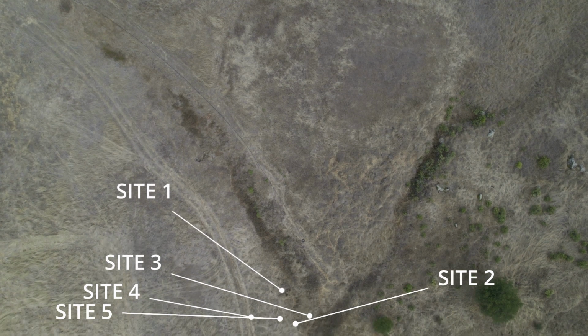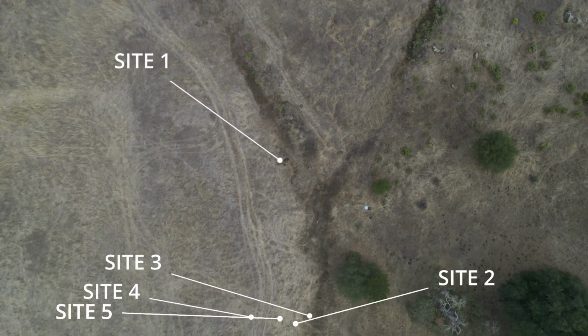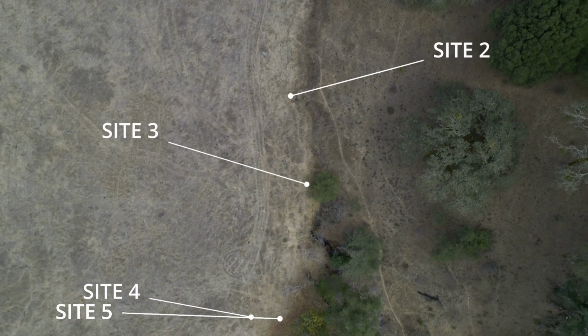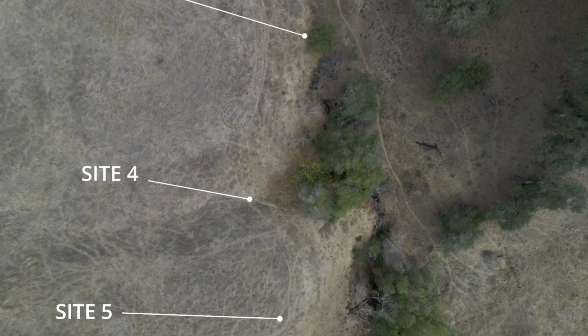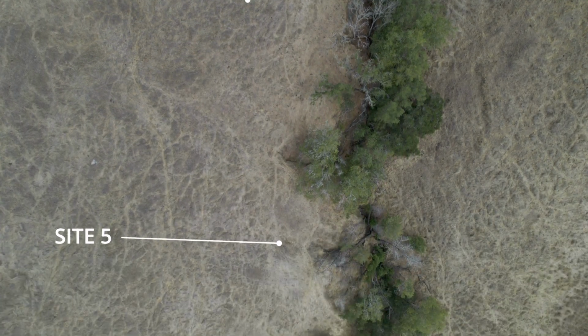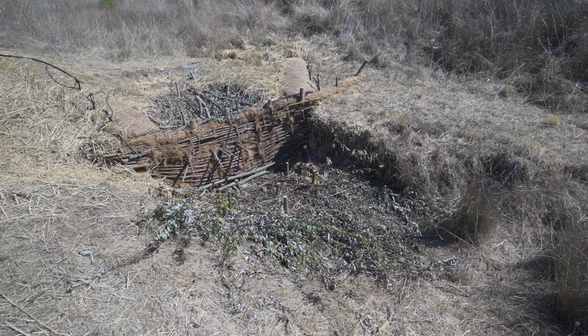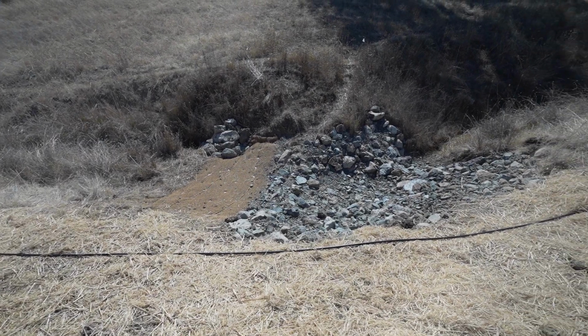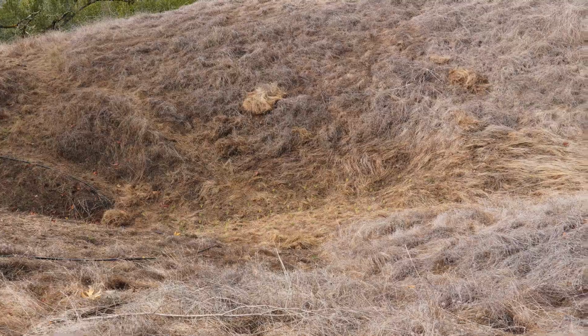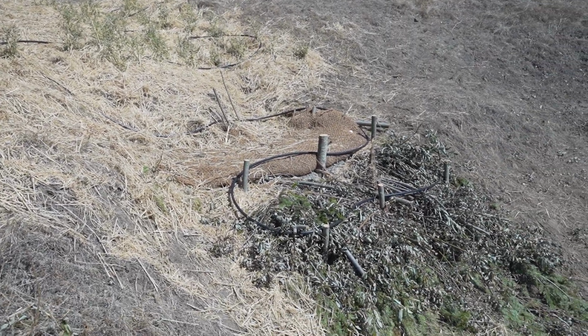In this video, we will be taking a look at an experimental demonstration project with 5 different headcut treatments to address channel erosion on the Pepperwood Preserve Property in Sonoma County. The 5 headcut practices we implemented include a willow wall, a rocked headcut repair, a rocked grade control structure, native grass plantings, and brush rows to brush check dam.